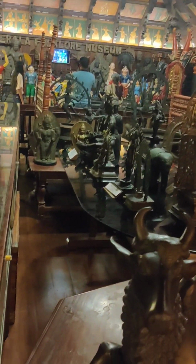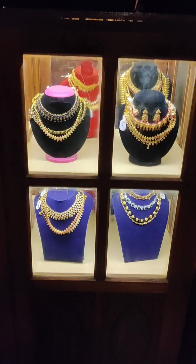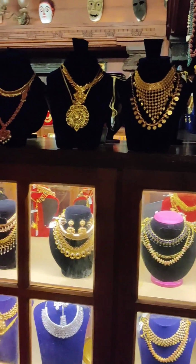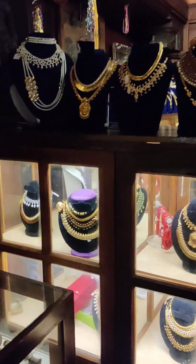There is also a small shop on this floor where we can purchase Kerala silk saris and many other different items, followed by a jewellery shop. This contains one gram jewellery, like Kerala traditional jewellery. This also can be purchased.